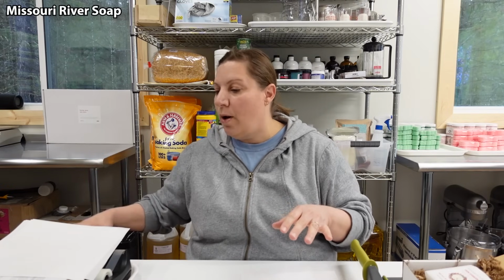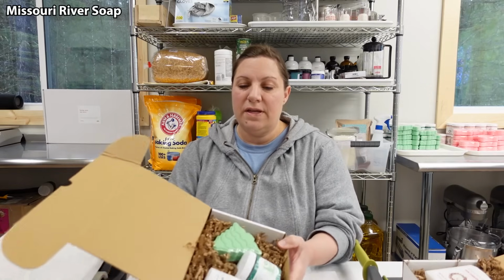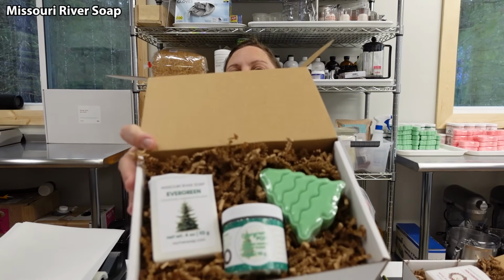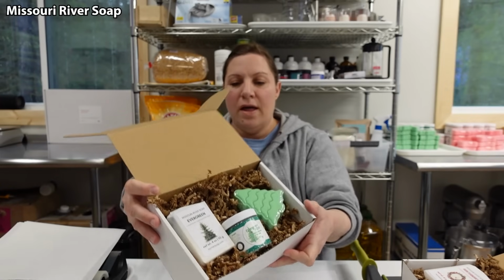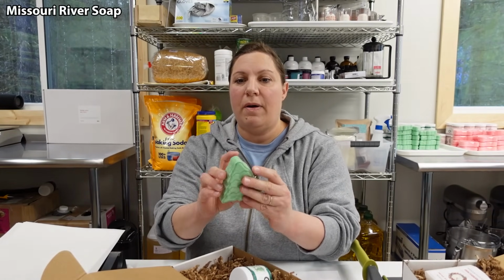All right, so the main thing I have in front of me at the moment, I'm going to have some collections. So this one is the Evergreen. And so we have a cute little bath bomb. I just love this little tree bath bomb.